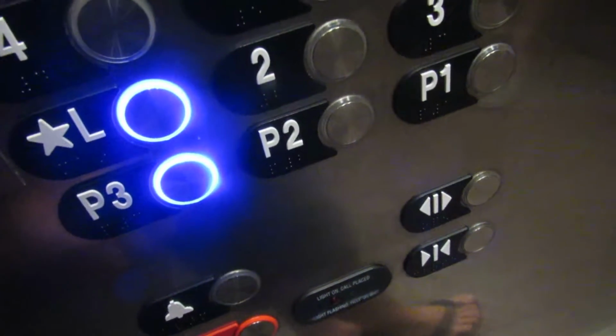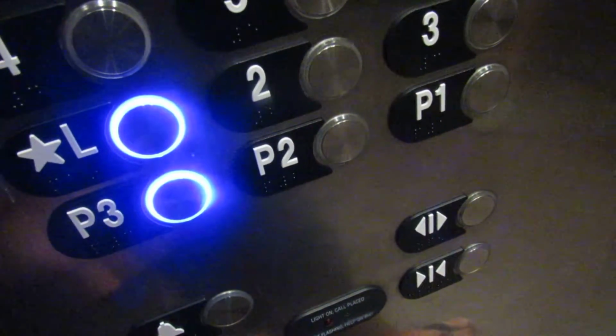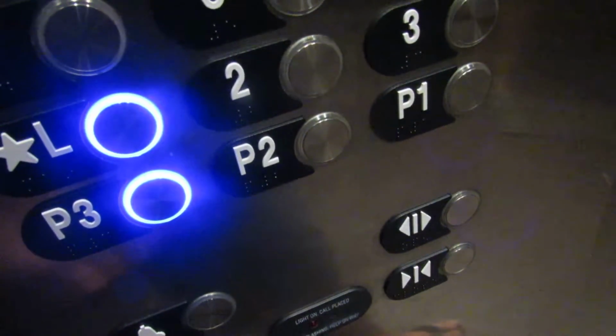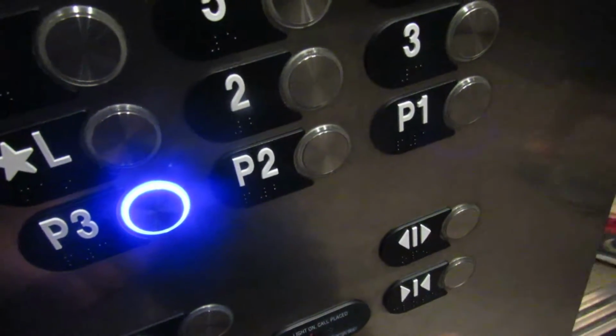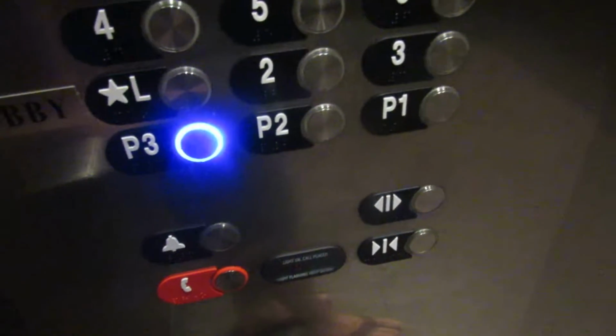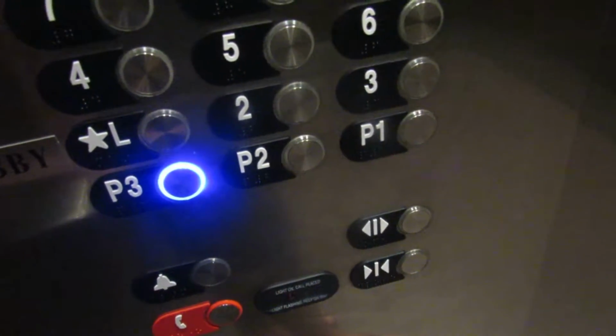Lobby? Sure. Lobby? Yes. Thank you. Lobby. This elevator's going down. You're going up? This elevator's going down, so. They all go down. Keep saying that.